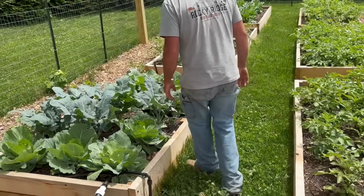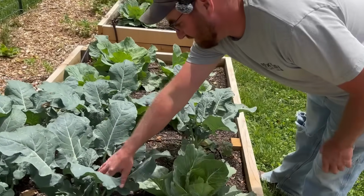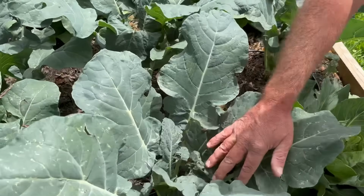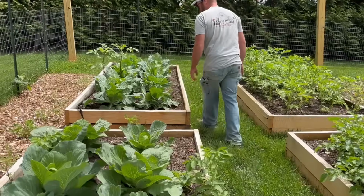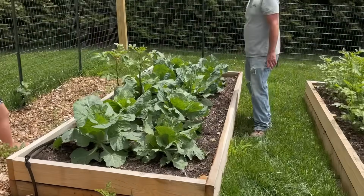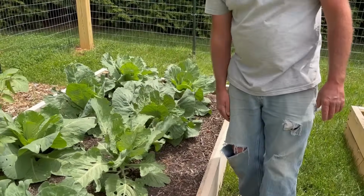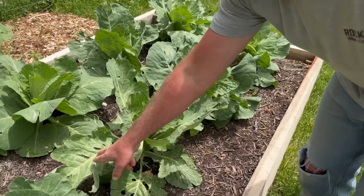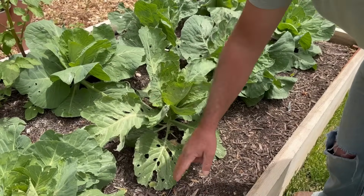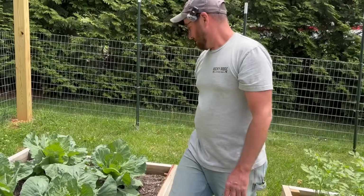Our cabbage and broccoli are looking pretty good. We got little bitty heads of broccoli way down in there. Probably can't even see it. But I was surprised that we didn't have any worse damage to them than we did, because it was insane. That one right there got eaten up pretty bad early on. And I think a lot of these rips you see right there were hail damage, which on these older leaves isn't gonna hurt anything anyways.